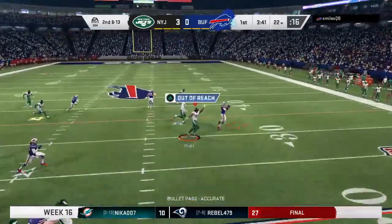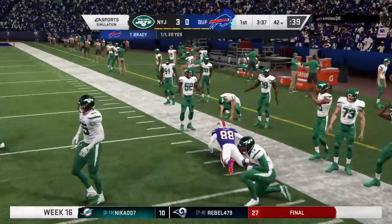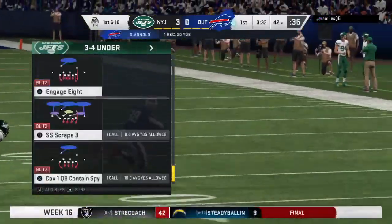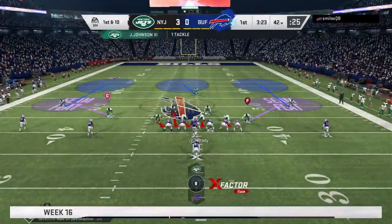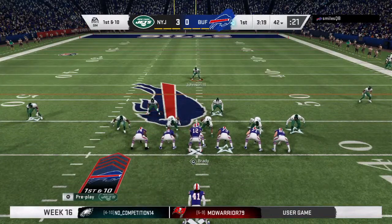Now Brady finds the open target, Arnold. And they're going to get this beyond the 40 before he's taken down. That one a gain of 20 and a first down. As far as tight ends go, this guy's not a speed burner. He's much more of an inline blocking type of a tight end.